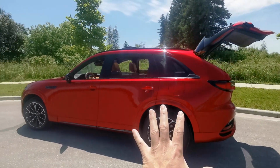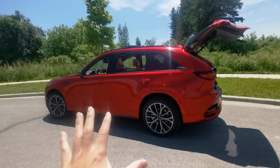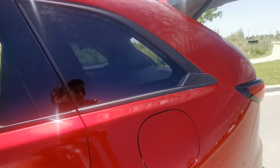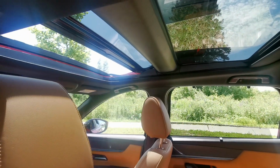I would say Mazda has really been successful upping the scale, because you get the value. You pay for the precision, the fit and finish, and the quality. And let me show you the interior of this at the back. This one has a panoramic roof, and then there's a sunroof in the front.